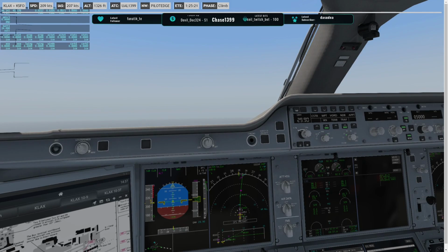Let's see. SoCal departure, United 1399 heavy, climb via the Summer 2, leaving 1,700 for 5,000. United 1399 heavy, SoCal departure, radar contact, and good afternoon, climb via SID. Good afternoon, climb via the SID, United 1399 heavy. Right, so climb via.